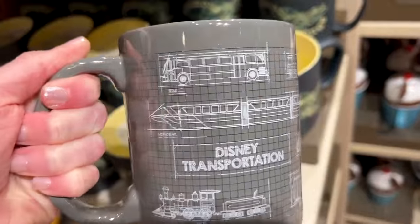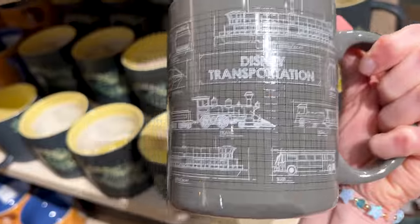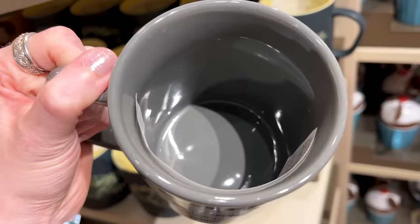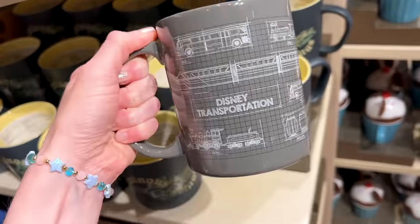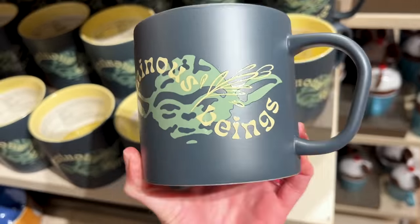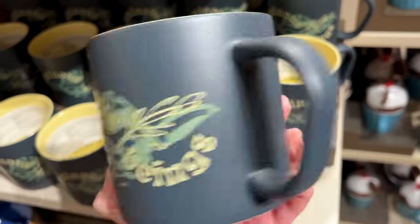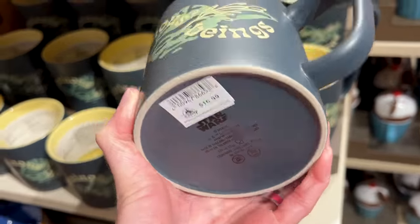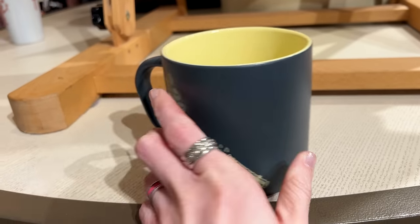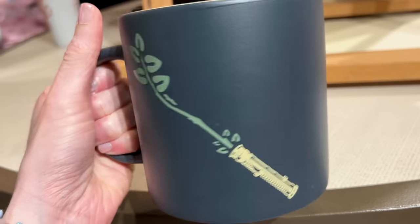A Disney transportation mug, and we have all the modes of transportation, kind of like they're sketched out. And let's see here, $17. Luminous beings. And now I think this is Yoda, not baby Yoda, Yoda, the actual Yoda that has a matte finish to it. And this one here is $17. Let me show you the back part before I, it's like a lightsaber plant.